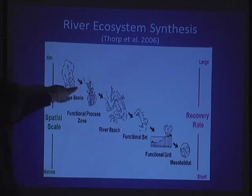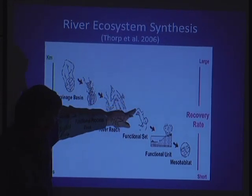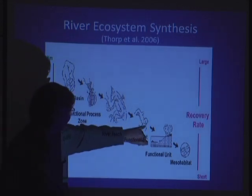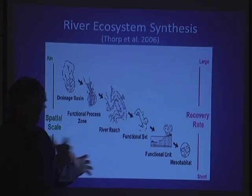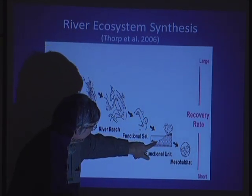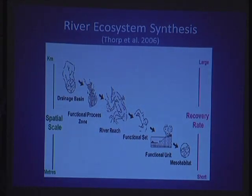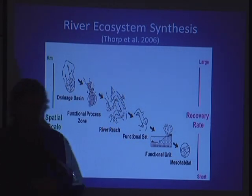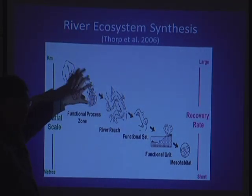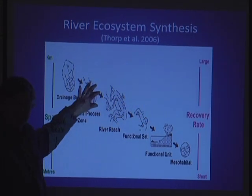But as you go down in scale, here's their functional process zone, which is a reach. They go into a river reach, and then there's a functional set, so there's a certain little environment that occurs along this part of the channel that's unique from one above and one below. You can go into a channel cross-section where you're actually seeing differences going across the cross-section, and then there are little mesohabitats. As you go through each of these, you get shorter and shorter recovery time. And I'd argue that this functional process zone, the concept anyway, can probably step down at least into these scales here.